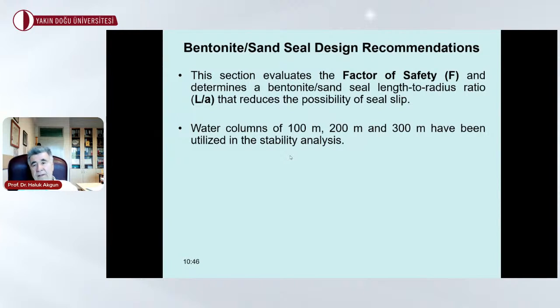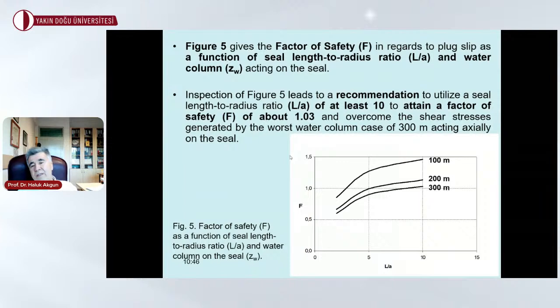Then we also wanted to analyze what happens in the real case if we pour these plugs in situ, and what is the length to radius ratio that we want to shoot for. And let's use water columns of 100 meters, 200 meters, and 300 meters, and let's see the stability of these bentonite sand seals due to these effects. So this figure gives a factor of safety in regards to plug slip as a function of plug length to radius ratio for three kinds of water heads or water columns: 100 meters, 200 meters, and 300 meters.